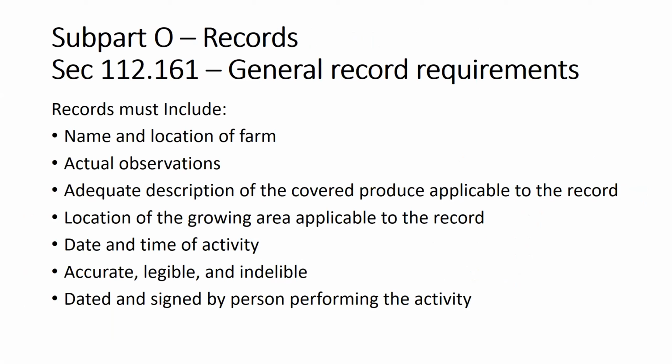So under the produce safety rule, records must include the name and the location of the farm, the actual observations. They should also include an adequate description of the produce applicable to the record, the location of the growing area that's associated with that record, the date and time of the activity. They need to be accurate, legible, and indelible, meaning these have to be in ink and something someone can't go up and erase and change. And then finally, these records need to be signed by the person performing the activity. So this holds true for any type of record you're generating on the farm. So just so everyone's aware of these requirements, and that this was a very common observation in some of those inspections we've already had in California.